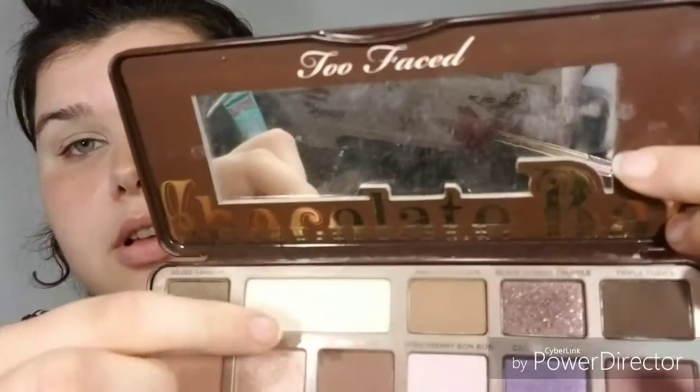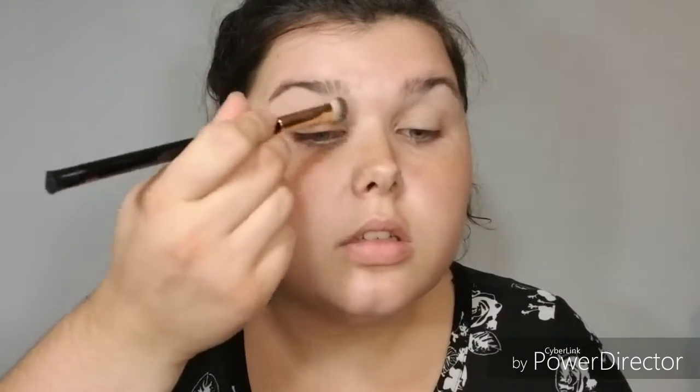Ooh, I just stuck my nail in that hazel. I'm using that one. Clean out my nail. I'm going to take the flower EO1 to put that all over my lid. Kind of set everything in place, even everything out. Do any color that's close to your skin.